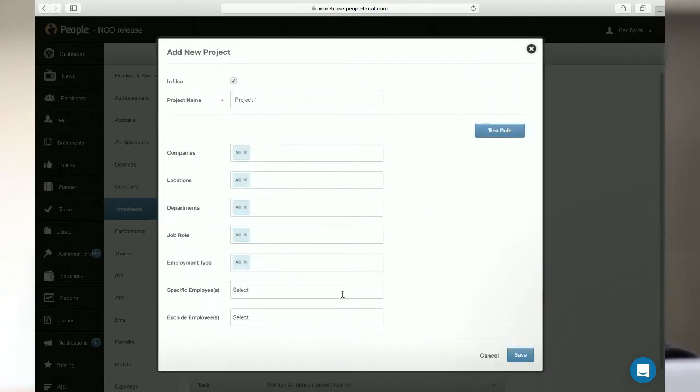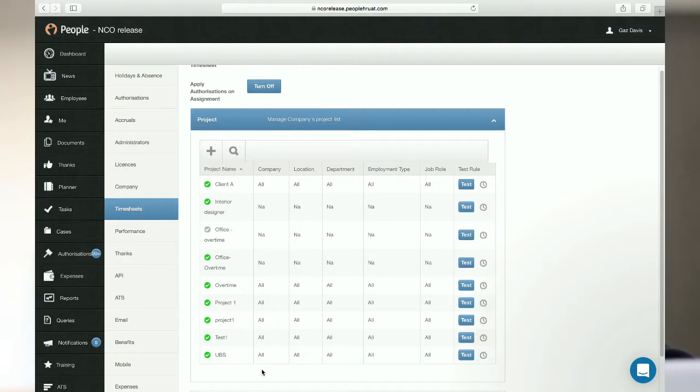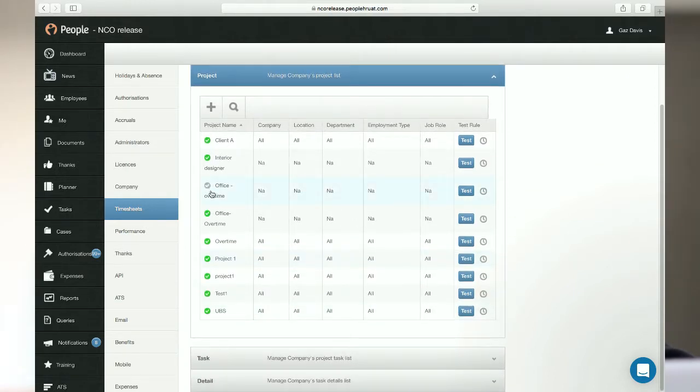Now, if I click on save here, you can see now Project 1 is in here. And you can see this office overtime project has a grey tick. That means it's not in use anymore. The rest have a green tick, which means they are in use.